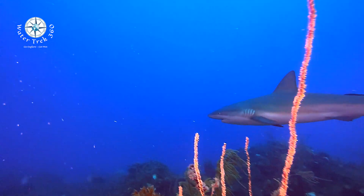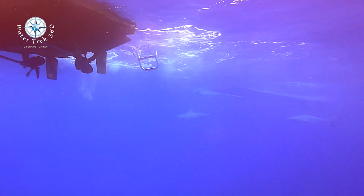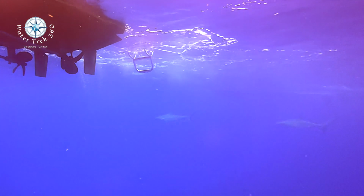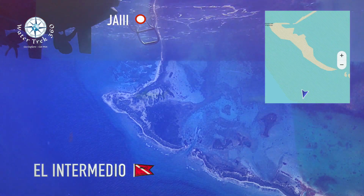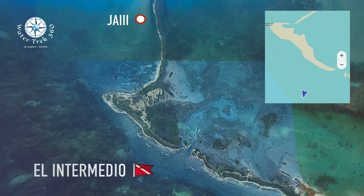This was one of the best dives of the excursion. We headed back up to the reef and to our friends waiting at the ladders. Our second dive was called the Intermedio. We again rounded the channel to the east and dove just before we got to the first cut in the key.